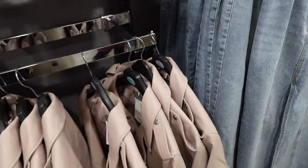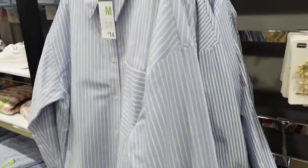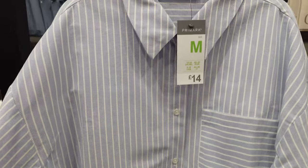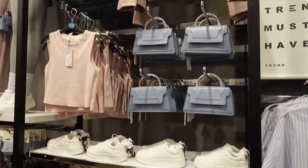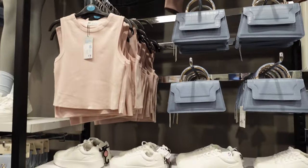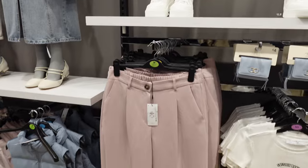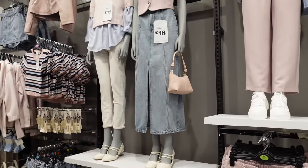If you like pink, Primark is definitely the place to come right now. Oh, this is nice. Oh, I like this. This striped shirt, that's £14. But again, lots of little mini handbags, denim skirts, little crops. You can see the thing. It's literally just everywhere, but I really love it. And it's so nice to finally see some bright colours coming in for spring.